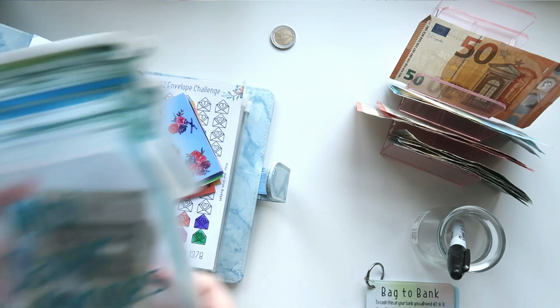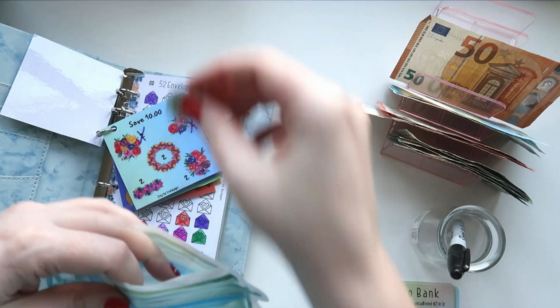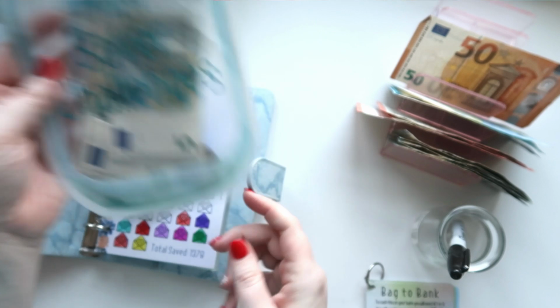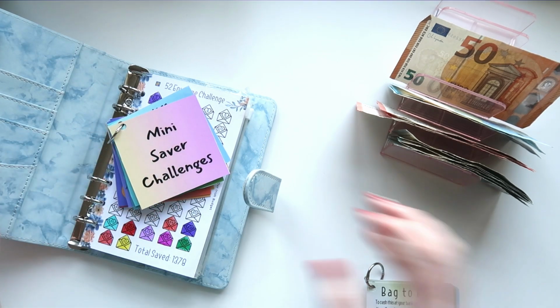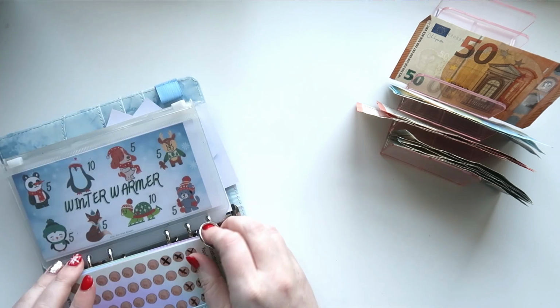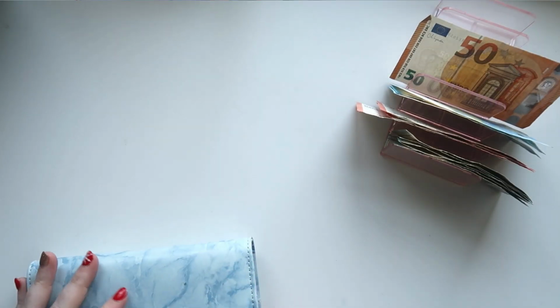And then we get our mini saver mason jar. In hindsight, this is a very big jar for this challenge, but I actually plan to do this challenge a couple of times, so it actually works out okay. So that's all our coins and stuff dealt with, and that's everything in this binder dealt with for now. So then the only thing left to do is the wedding binder.